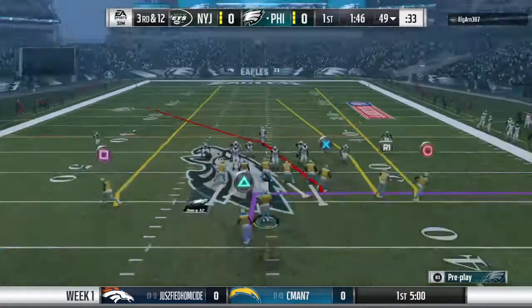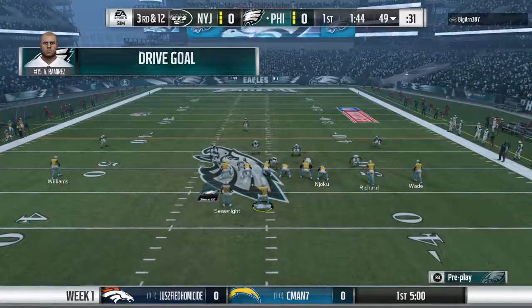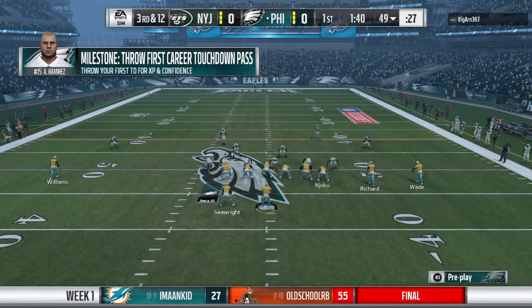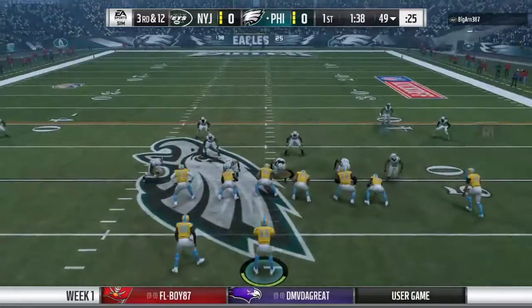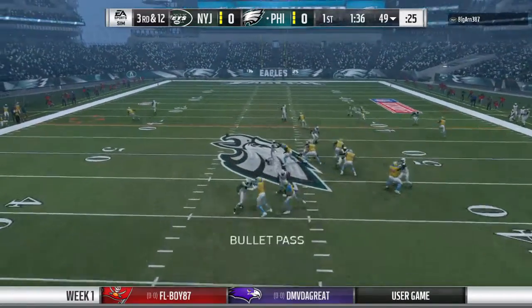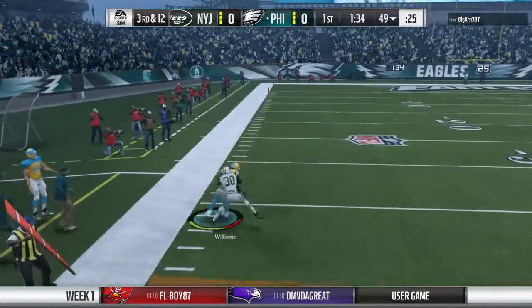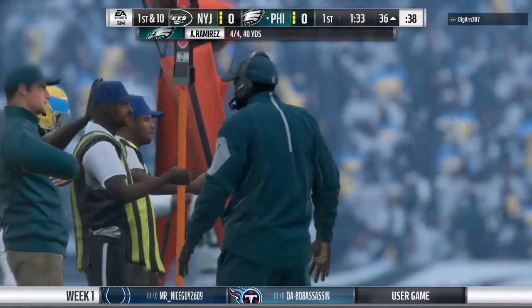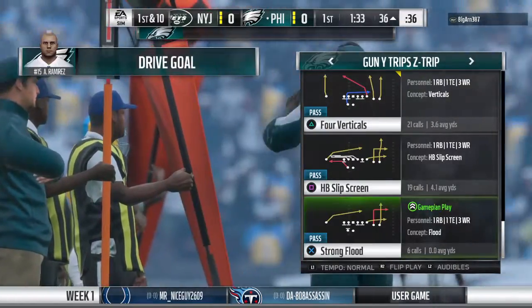9th play of the drive coming up, and certainly not an easy one on 3rd and long. Here's Ramirez, operating from the gun. Got a man, it's complete. Williams. 15 yards through the air and a first down.